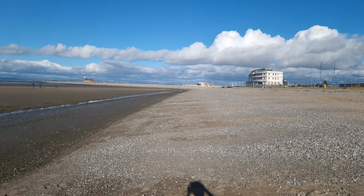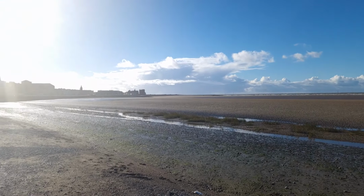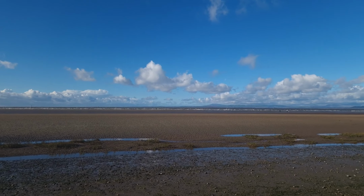This is the beach, obviously. Yeah, this is Morecambe. I hope you've enjoyed this ride out from Leeds to Morecambe via the Bentham line on the 158.